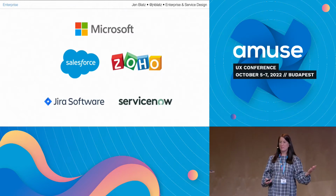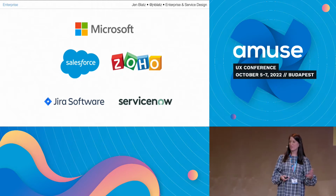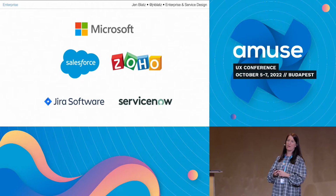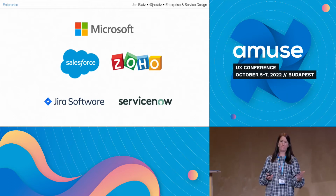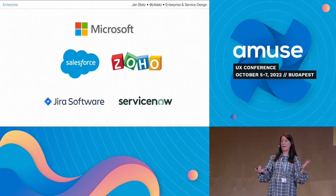Some examples you might be familiar with are Jira, Salesforce, ServiceNow. I'd even consider Microsoft stuff enterprise software. And they do a lot of things: manage payroll and medical records and data management and inventory management. So they do a lot of different things.